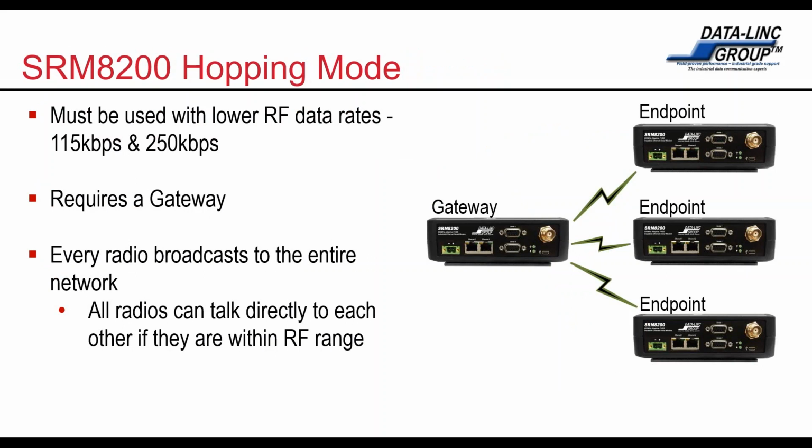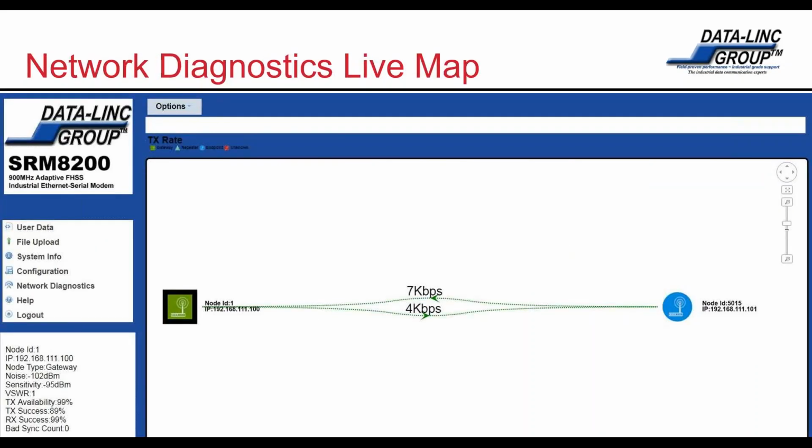In a hopping mode, you need a gateway. The gateway is used to synchronize the message being transmitted over the network. It's useful for situations where you have applications which need lower data rates, like 115 kbps or 250 kbps. So every radio broadcasts the entire network, and all radios can talk directly to each other if they are within RF range. So this is the network diagnostics map I was talking about.